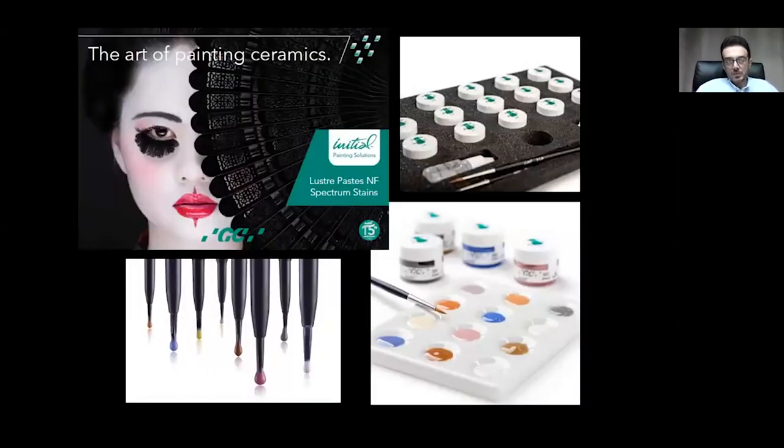For myself, I use many systems, but one of the most common that I use is the IQ Initial Luster Paste, the new formula from GC. I think it contains many colors. Of course, you don't have all the colors that you are going to use, but the main basic colors, and then you can mix one color with another to mimic the color that you see on a natural tooth.